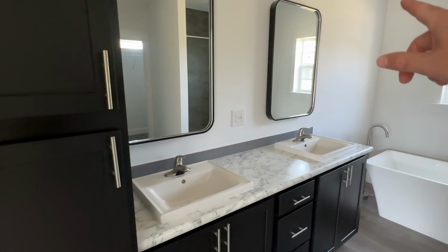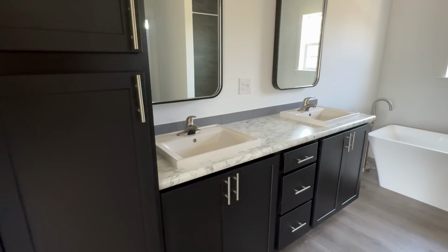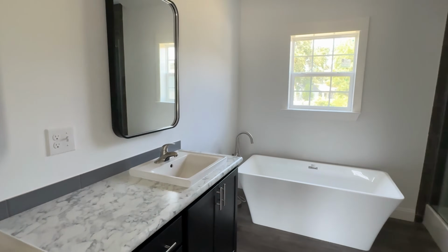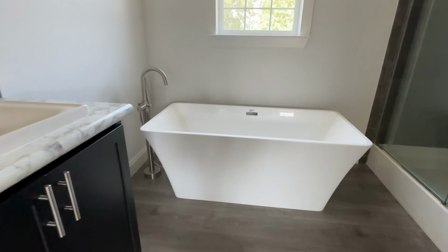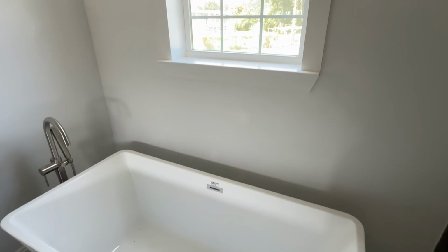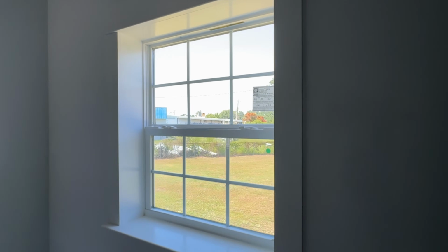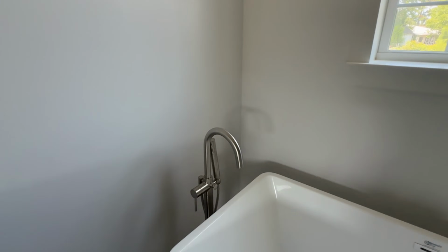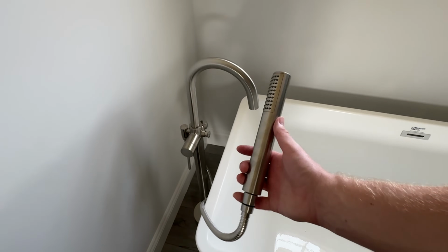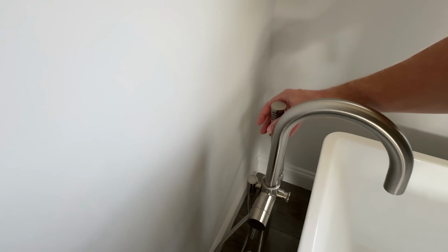Same thing with the mirrors in here. We've got double sinks. We got the black cabinets with the white tops. And we do have a tub and separate shower. So we got our wand here that you can take out and use if you would like to.